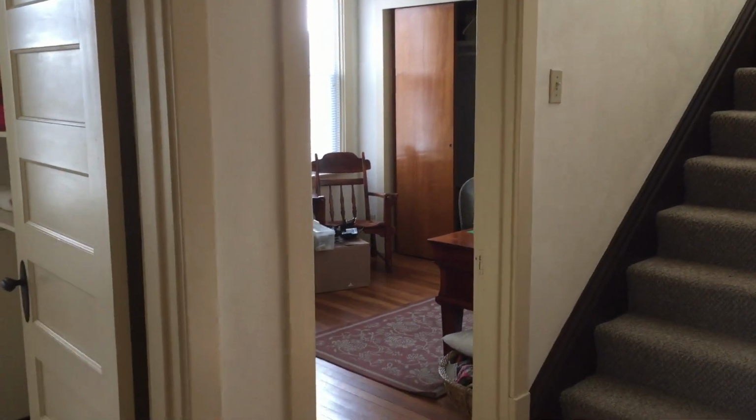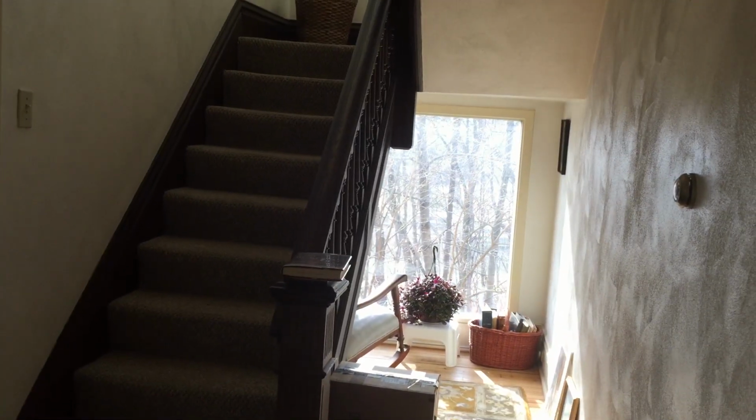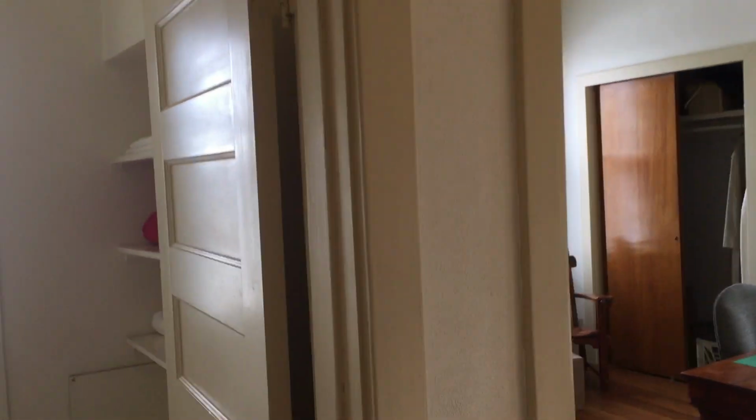That would be the den, I think. That goes to the third floor of the building. That's the atrium. That faces west. This is facing east, so you get morning sun. Right now it's about 9:30 in the morning. So here is where we came up.